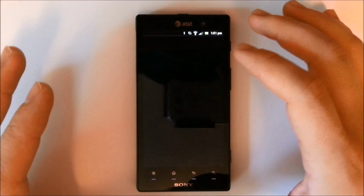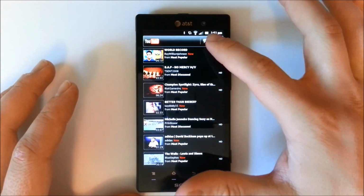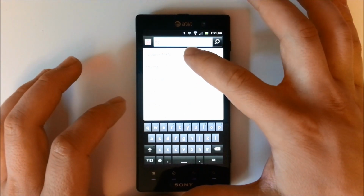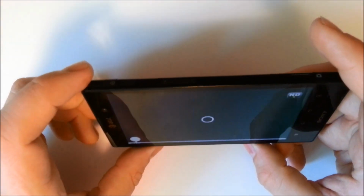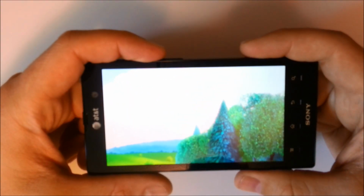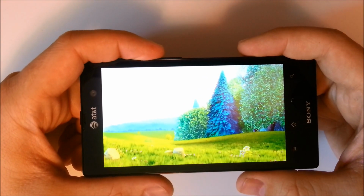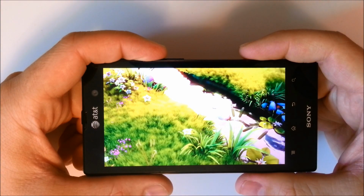We'll go ahead and test out some HD video right now. I'm not logged into anything, but we will type in HD video 1080p. Just go ahead and click this. I'll show you the nice Bravia engine on the Sony Xperia Ion whenever we're watching a movie, and this has some nice audio on it as well, so we'll just go ahead and watch that. This is an animated video, but as you can see, the colors are really great. They're vivid. Bravia engine's just incredible.